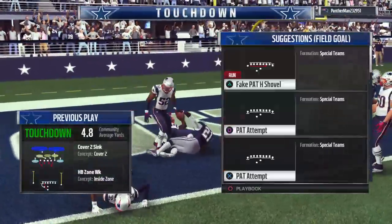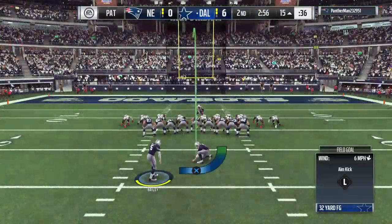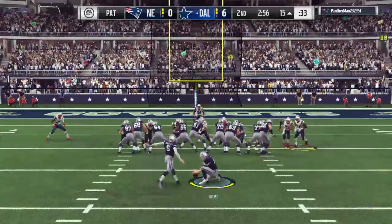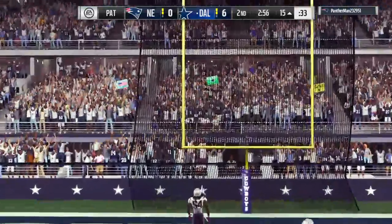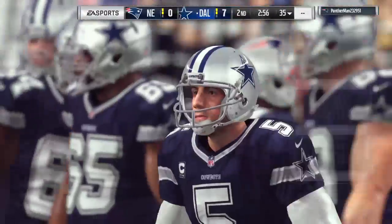Touchdown, Cowboys. Ezekiel Elliott, a 5-yard touchdown run. And the Cowboys are in for 6. And they're able to run it in. It started with a battle in the trenches. They won there, and they got in for 6 points.